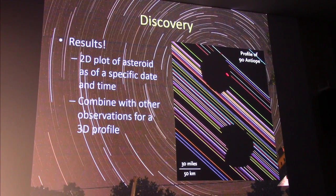So this is one of the most successful ones that's been done in recent times. So this is a binary asteroid. This part of the binary looks fairly roundish. This one, it's got a huge divot taken out of it, and that's one specific slice through these 2 asteroids on a specific date and time.